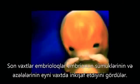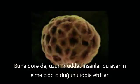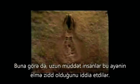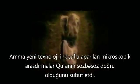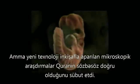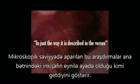Embryology is a branch of science that studies the development of embryos in the mother's womb. Until very recently, embryologists assumed that the bones and muscles in an embryo developed at the same time. For this reason, for a long time, some people claimed that these verses were in conflict with science. Yet, advanced microscopic research conducted by virtue of new technological developments has revealed that the revelation of the Quran is word by word correct. These examinations at the microscopic level showed that the development inside the mother's womb takes place in just the way it is described in the verses.